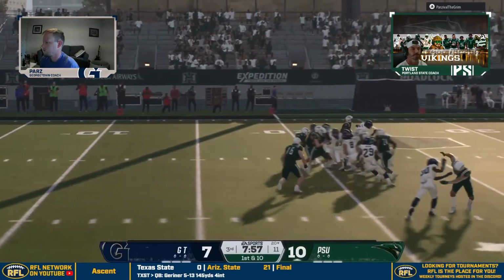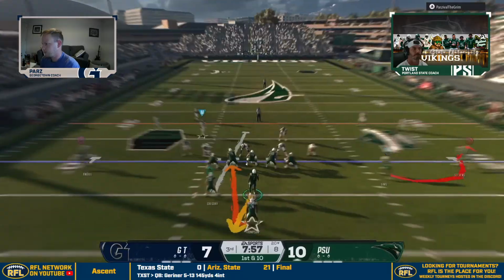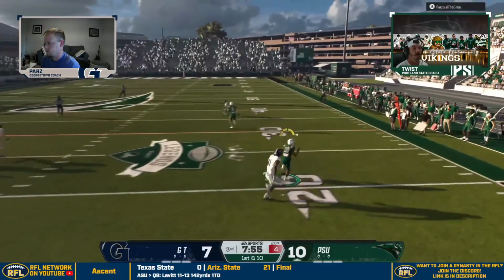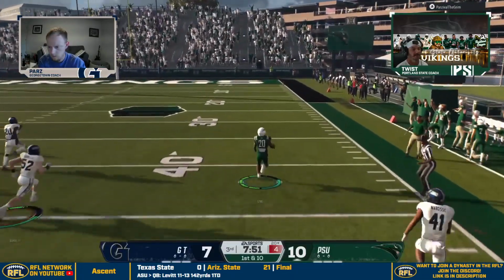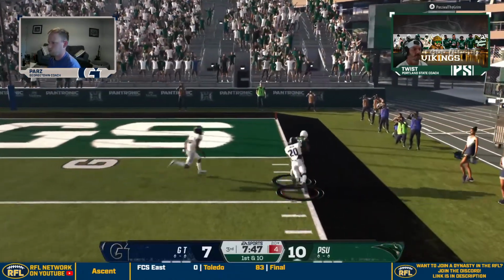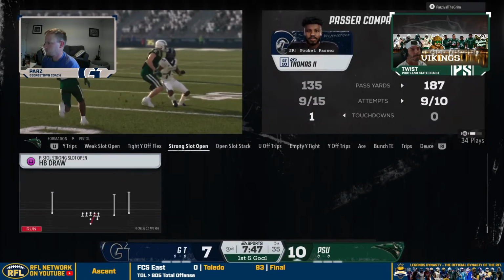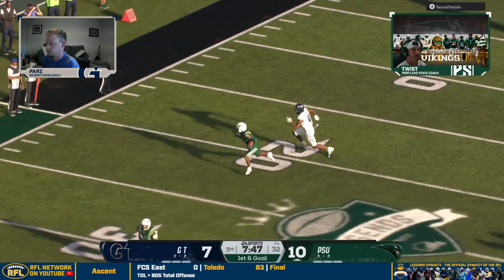First and 10. Pistol set left side now for Portland State. RPO. And Sims is free down the side on 45 to the 50. It's a foot race. And I don't think anyone's going to catch him. 20, 15, 10, 5. Oh, he's out of bounds at the 5-yard line. Let's make that the 3. But an RPO goes for 72 yards. And it's first and goal, Portland State.